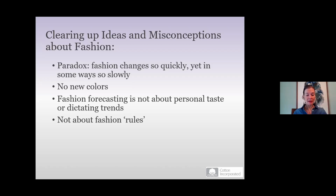So trends actually, in my estimation, start more from the ground up. Designers are looking at what people are wearing on the street, how things are developing. So the runway is not necessarily dictating; it's kind of driving up from the street to the runway. And there are not many rules anymore. So we have to really stay on top of what's happening in the market.